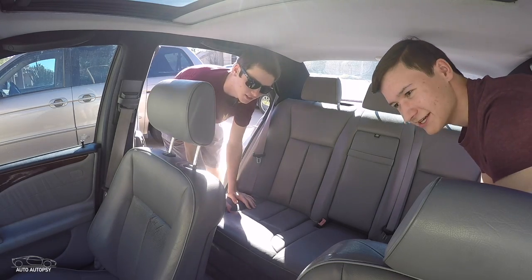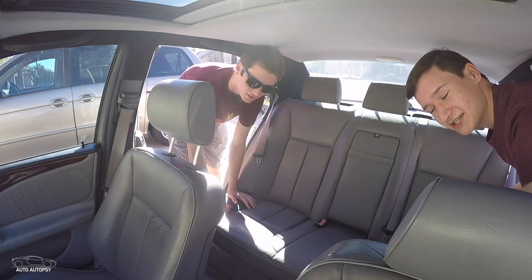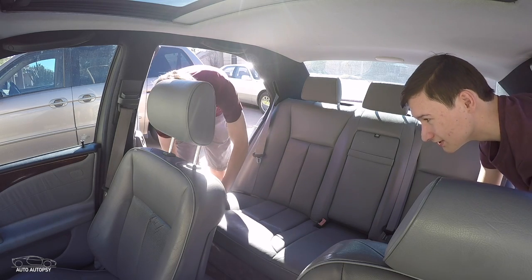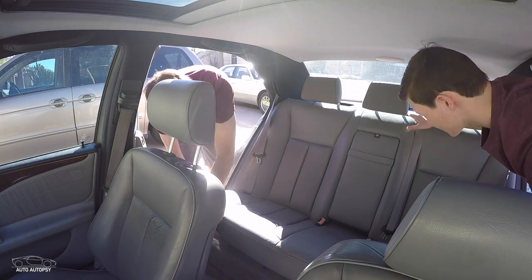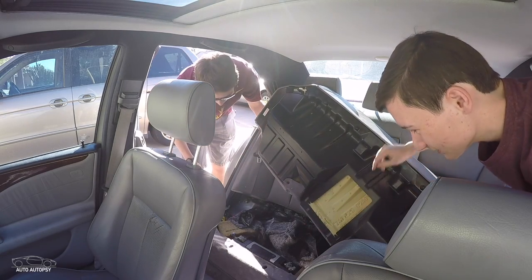So the battery isn't up front under the hood. It isn't in back in the trunk. It's in a very special spot under the rear passenger seats. So to get to it, there's 2 little tabs on either side. You gotta pull on each side. You can lift this up, the whole thing comes out. And then you've got the battery right there.